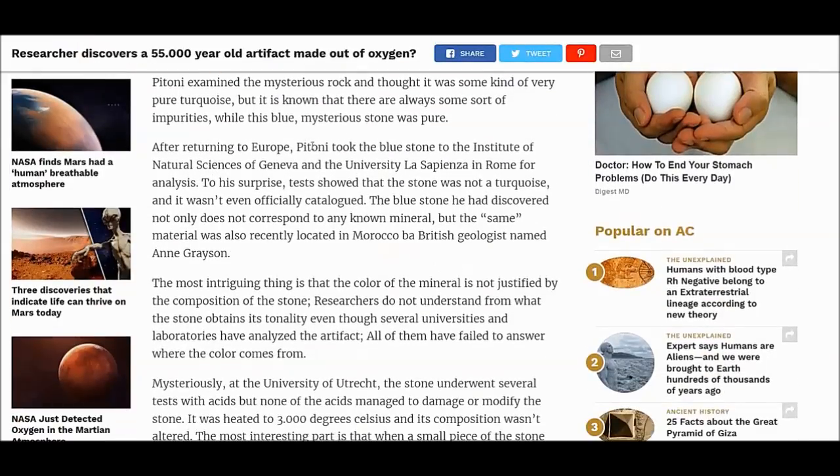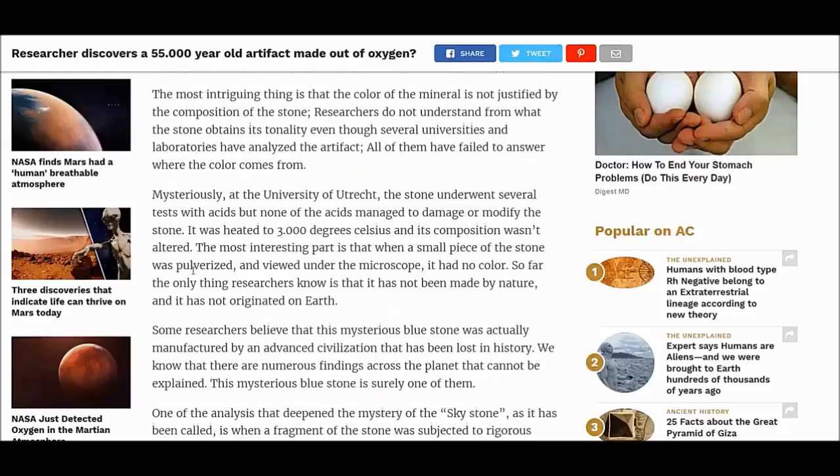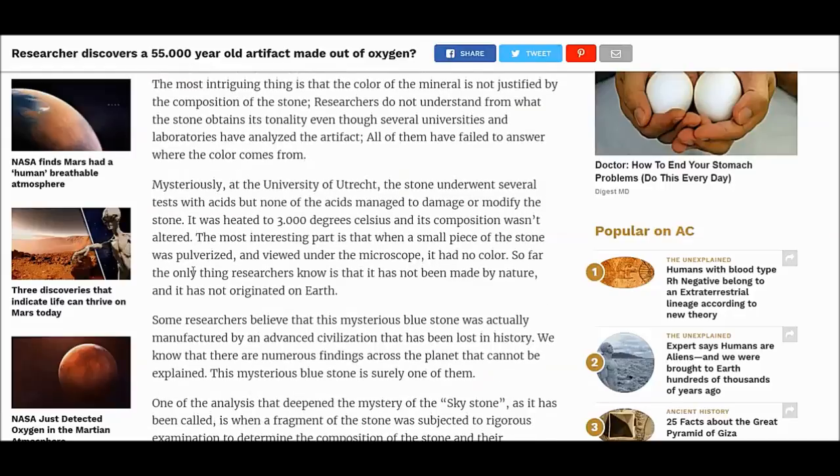After returning to Europe, Patonno took the blue stone to the Institute of Natural blah, blah, blah. To his surprise, tests showed that the stone was not turquoise. It wasn't even officially cataloged. The blue stone he had discovered not only does not correspond to any known mineral, but the same material was also recently located in Morocco. Do you see what's going on? The sky is falling. How's that?